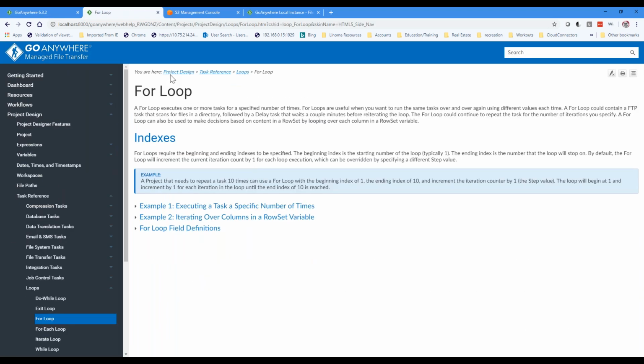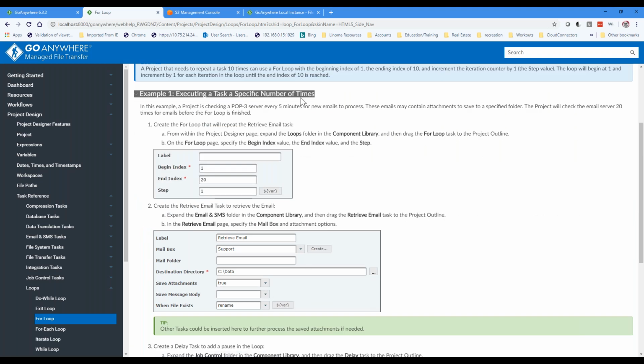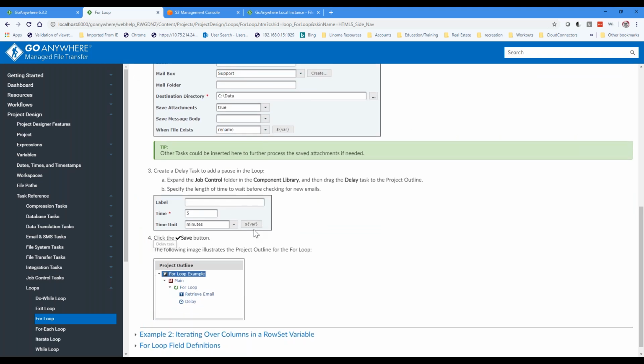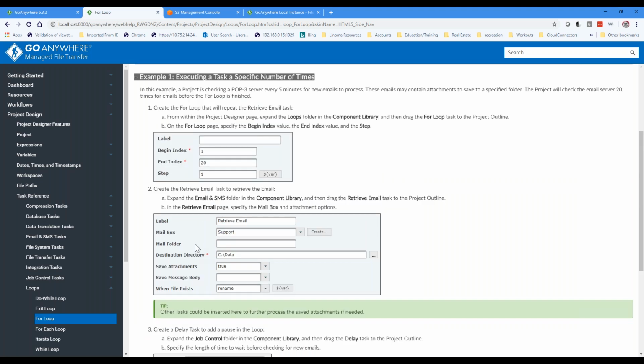I would encourage you to do what I'm doing here. Go to the help guide. You probably don't have the product open, but this is going to be a good time to look at it. Obviously, it says executing a task with a specific number of times. Sounds good. Iterating over columns and row set variables. So this is another good shining moment for not only me, who's been in the product for a while, but for anybody just getting in. The help guide is awesome. In this case, it shows you examples. So good question. Hopefully that answered it halfway decently. Looks like it. Perfect. All right.